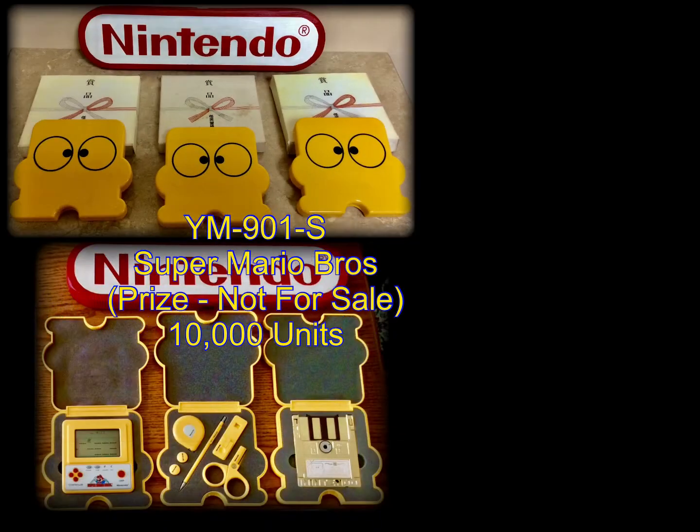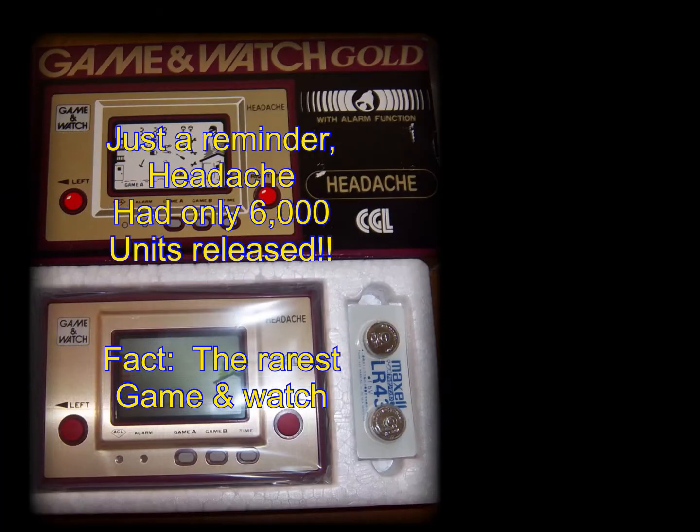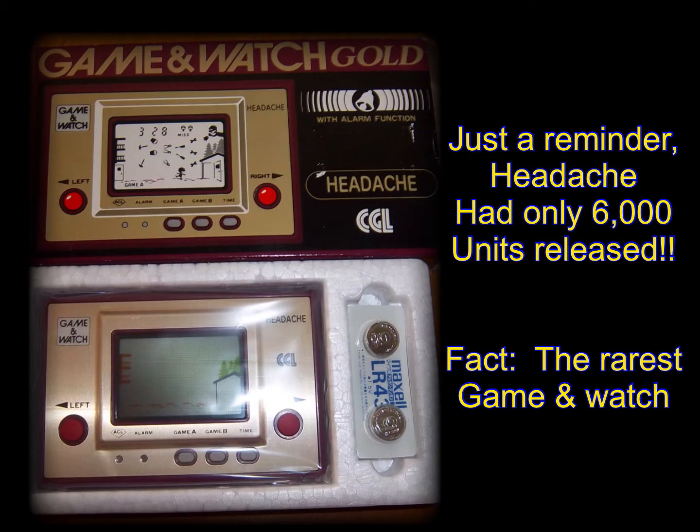Even if we consider the Discom unit known as YM901S, which was never actually sold, but was a prize in a Nintendo tournament, and treat that as a baseline for rarity, it too had an estimated production run of 10,000 units. So I do not believe that it is hyperbole to say that this is the rarest production Game & Watch ever made. Period.